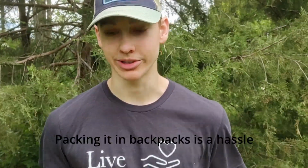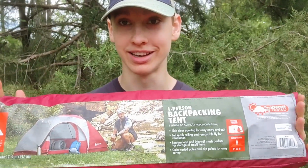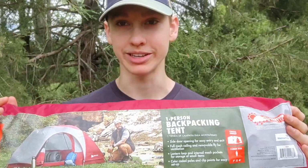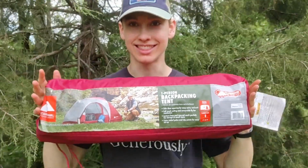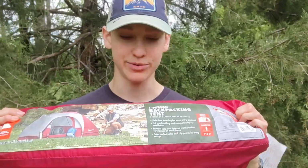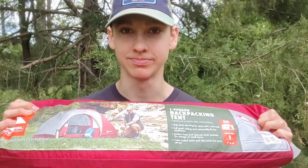Now, the biggest con about this Ozark Trail one-person tent is definitely its packability. This is a huge tent. For a one-person tent, usually a 2 or a 3-person tent would be this big, but that's too big for a tent. But so far, it's a heavy-duty traditional tent, so it's good about that.